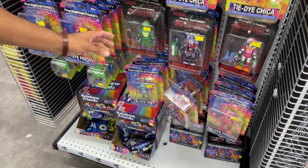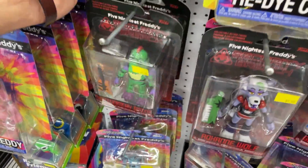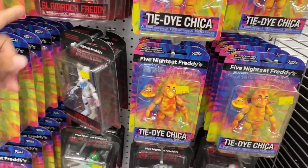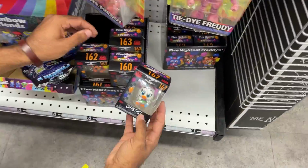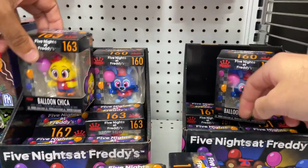Oh man, I don't collect Five Nights at Freddy's stuff, but that's an amazing deal for $5. I know some of them are really expensive and collectible. I'm not gonna get any, but they have all the tie-dye characters, and they have these ones from Security Breach too. Okay, these are all Funkos too. These are kind of cute, dude. Like, come on. You have Circus Chica. You have Balloon Bunny. I can't wait to see the movie. It comes out on Halloween.